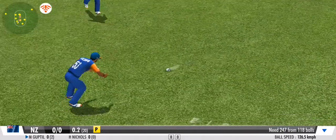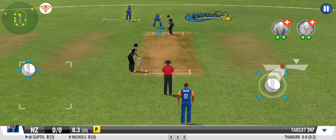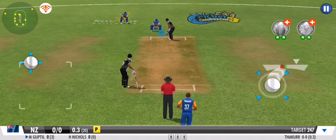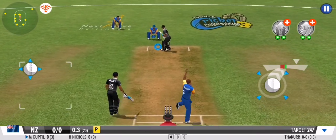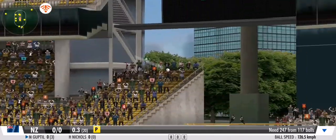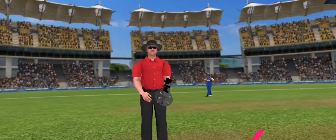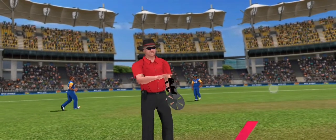That's brilliant. He's played the straight drive with such perfection. Good drive, but finds the off-fielder. No chance of a run there. And that's four. Using his feet superbly. What a lovely shot.